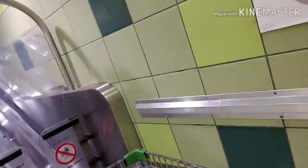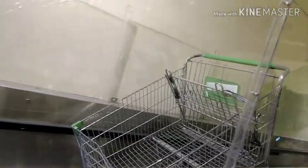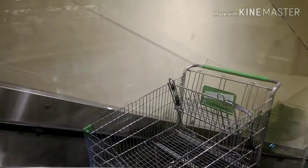Alright. Follows you up. There is no shopping cart escalator that goes down. I might have to take the elevator. Look at that. Sorry. Just follows you up.